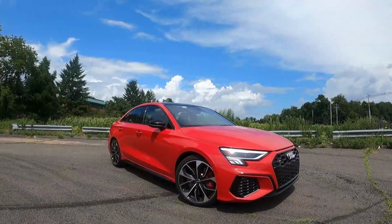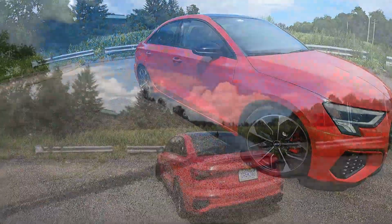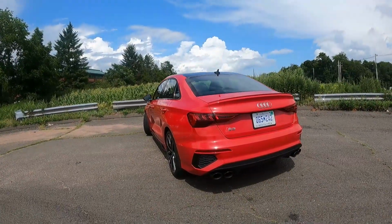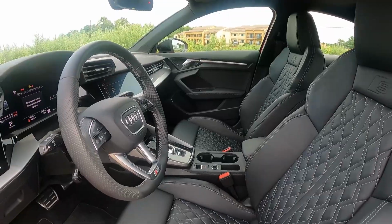Whether you're looking to upgrade from your GLI or you just want a nice comfortable sedan that can handle both the boring commute and fun weekend drives, this one can certainly handle your needs, from one of my favorite driver-focused cockpits to the excellent sound system to the punchy powertrain. Entry-level luxury meets performance in a very good way.